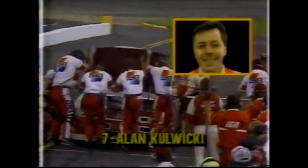There we see him come off at turn 2 and head into the pits. Tough break. Just unbelievably bad luck for Alan Kulwicki all season. John Kernan is right there. Bob, they're lifting the hood on Alan Kulwicki's Xerox Ford Thunderbird.